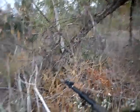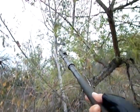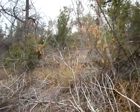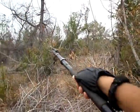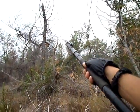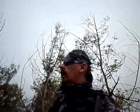So you can see the base and comes up and it's just laying up there. And then we can come over here. Got the same thing, although that branch could have broken off from the top right there. But a lot of the trails through here have got down branches. Yeah, I've been looking for tracks and I haven't found anything.